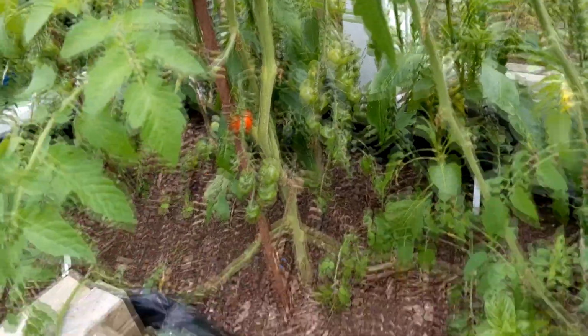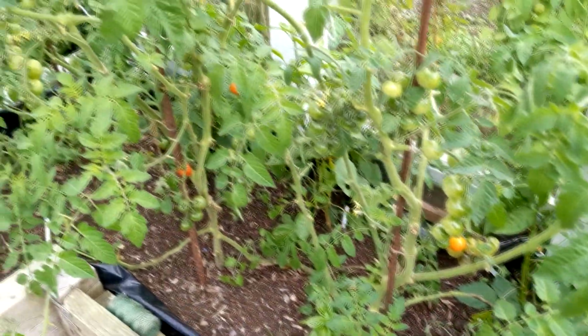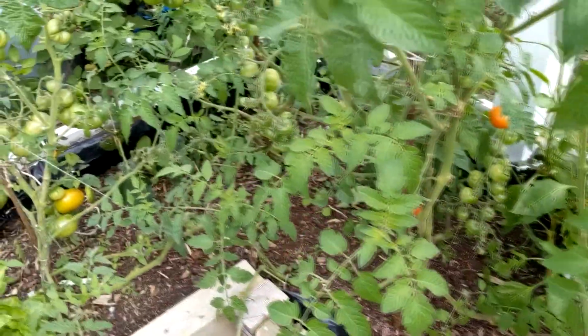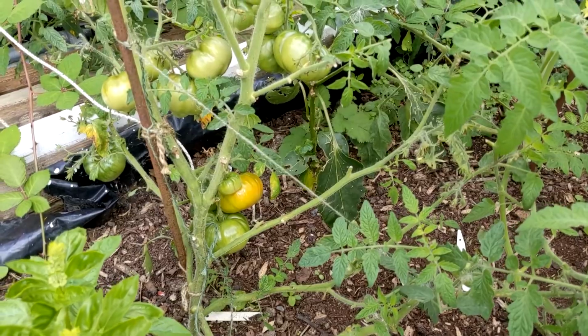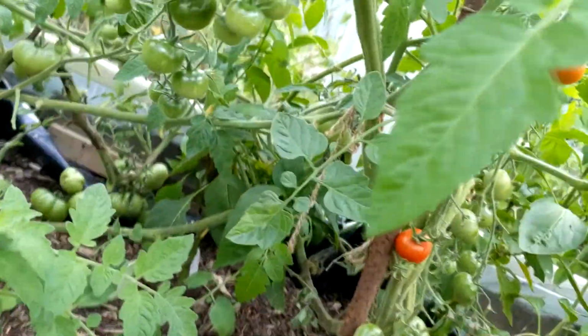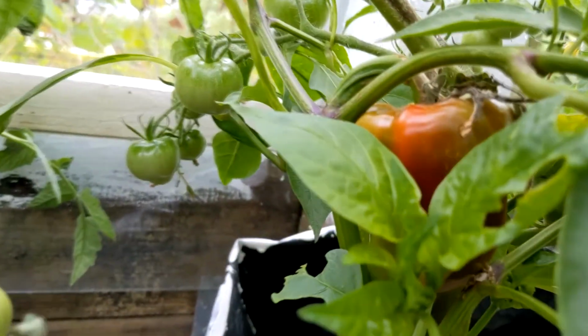So let me show you the tomatoes in the greenhouse. There's a few ripe ones. One or two there, a little cherry one there, and maybe a cherry one there, but some of the plants are getting a little bit of blight. That beefsteak one looks like it's ripening. Ooh, that might be a pepper ripening back there.